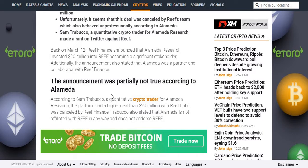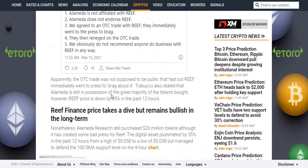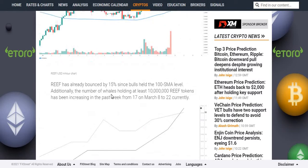The announcement was partially not true, according to Alameda. According to Sam Trabucco, a quantitative crypto trader for Alameda Research, the platform had a bigger deal than $20 million with REEF, but it was cancelled by REEF Finance. Trabucco also stated that Alameda is not affiliated with REEF in any way and does not endorse REEF. So I won't be going through the whole thing here.